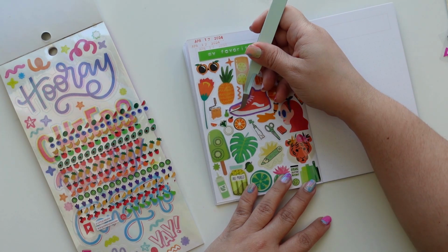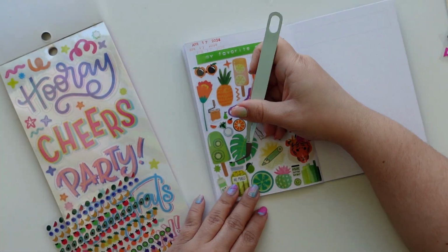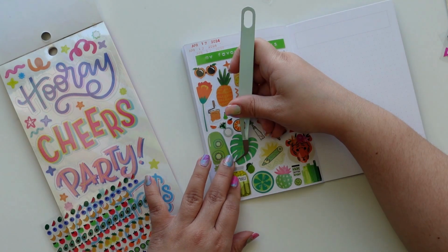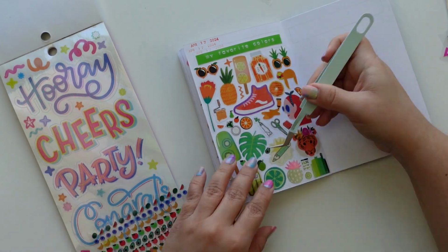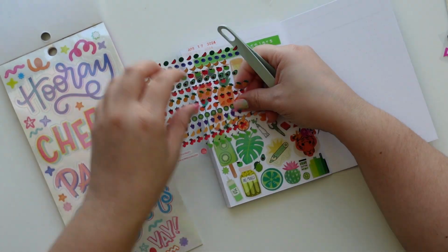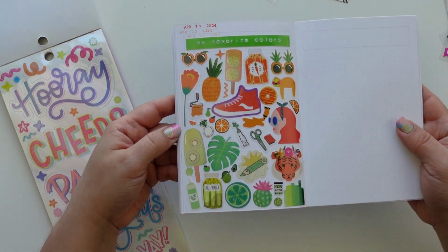And now that I look at this, I didn't intend for this layout to be as tropical as it turned out, between the leaf and all the fruit and the glasses and the little animals. It ended up being a little tropical, but I don't mind. I love it. I love these colors.